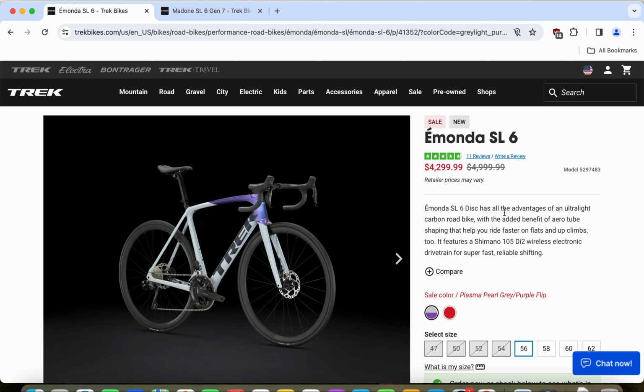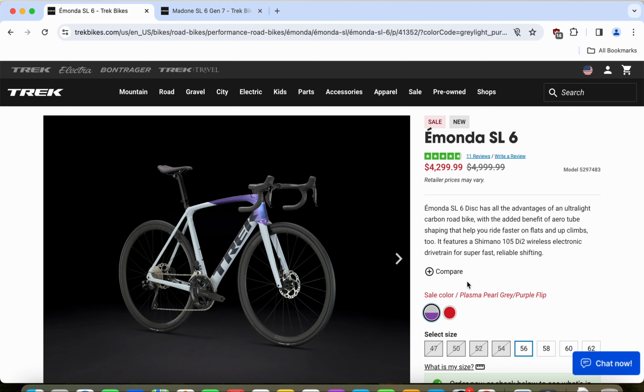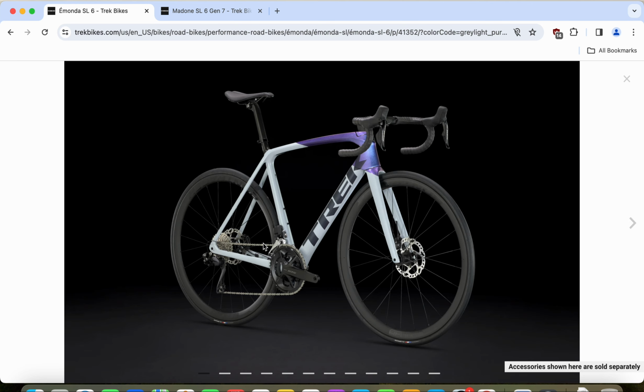So there is always this question, Trek Emonda. Specifically looking at this Trek Emonda SL6, as you see, you can have two paint scheme options. One is this crimson red with a hint of black, and then this beautiful plasma pearl gray and purple, which is just a stunning paint scheme. Of course, since it's a big sale on this Trek Emonda SL6, there are only a few sizes available in the different paint schemes. So let's start with the Trek Emonda road bike.